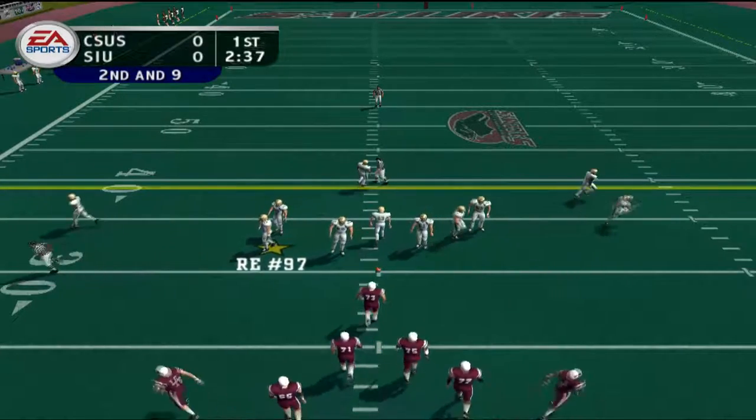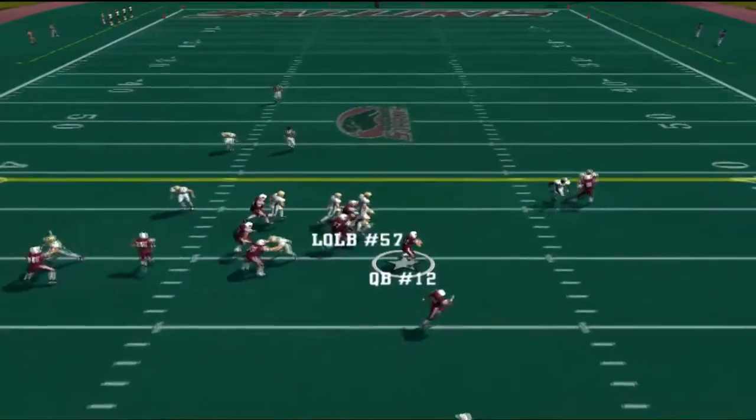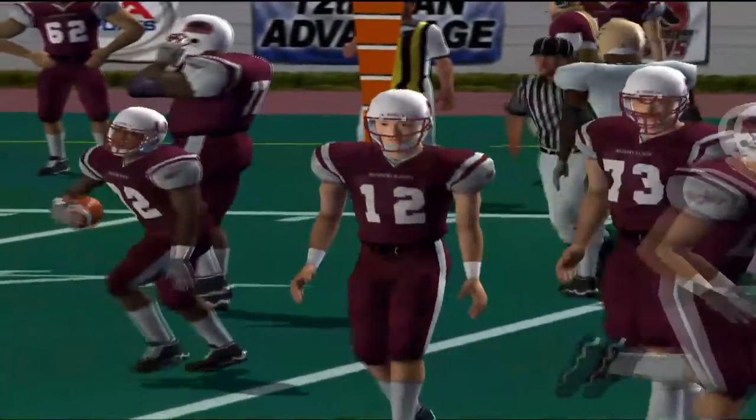It's second down and 9 to go. Ball on the 30. High formation here. They go with the option. Lateral's back. Spinning. And down he goes at the 35. A pickup of 5.